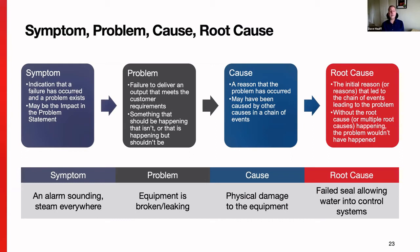And so what they did is they went and replaced the pipe. Like, there's a crack here, it's damaged, so we'll go ahead and replace the pipe. And then they turned everything back on. And about 3 days later, the alarm went off again and steam was everywhere. So they turned it all off, let it cool down. They saw there's a crack in the pipe in the same place. And instead of just replacing it again, they went and did some further investigation.